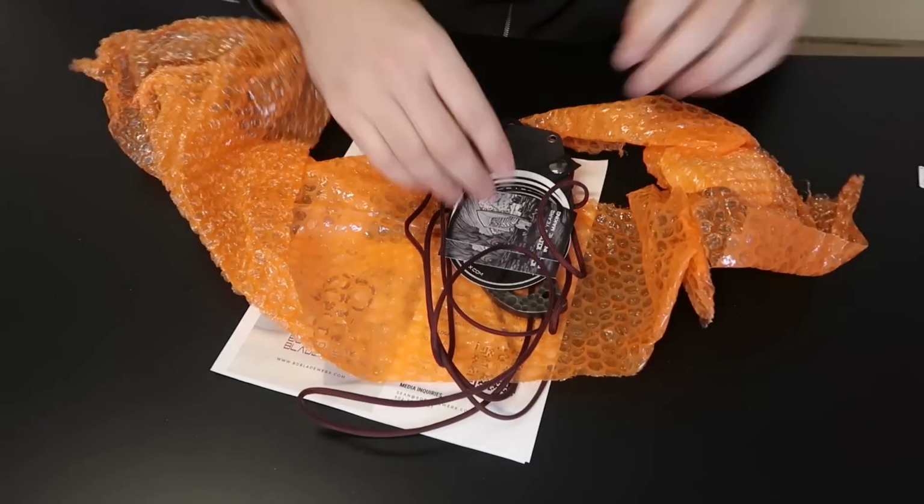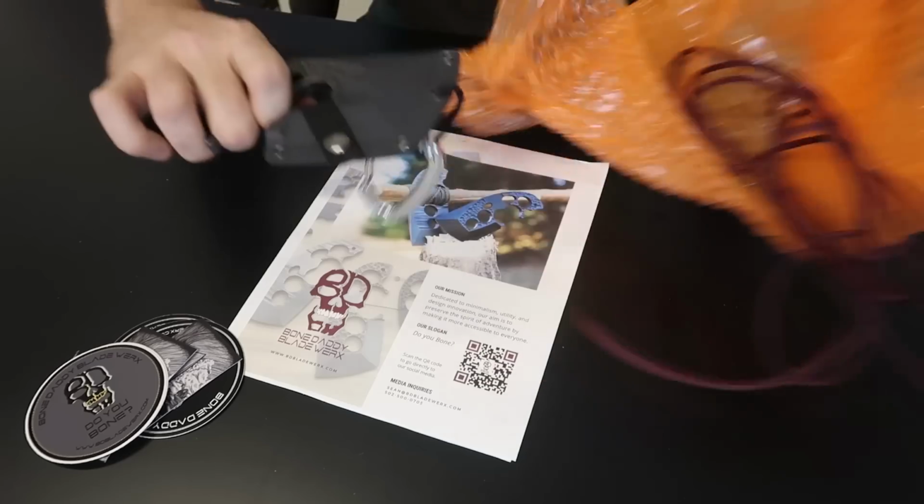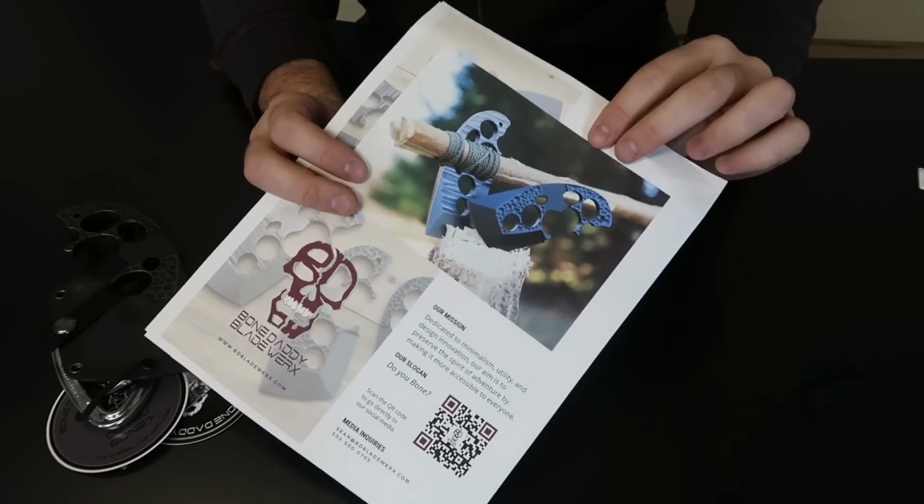For the first gadget, this company sent me this very unique knife, but at the same time an axe. And there is an explanation of how it's going to look.